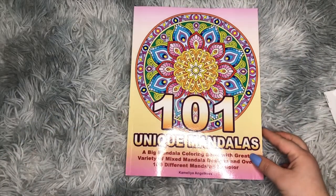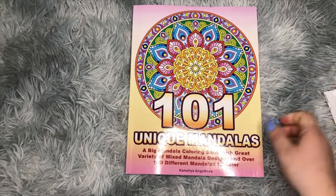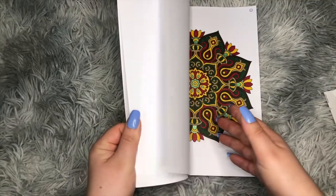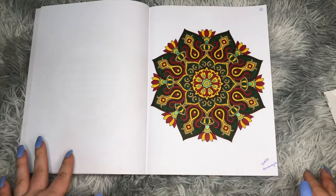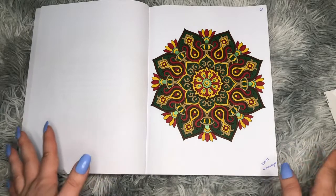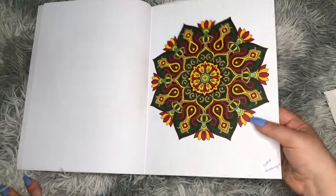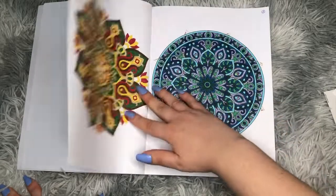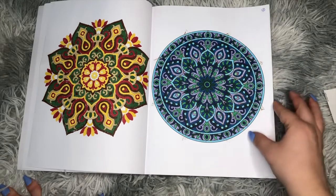I have the Camellia Angelkova 101 Unique Mandalas. This is the only book by her that I own, and I really like it. So I bought it for my Monday Mandala Madness videos that I did for a bit, and I think I'm gonna go back to doing those because I really enjoyed it. But this is my hamburger themed mandala. I love it. I think the colors came out so well. I used Ohuhu and then some gel pens, like for the shiny. The gel pens are just super cheap Amazon gel pens.